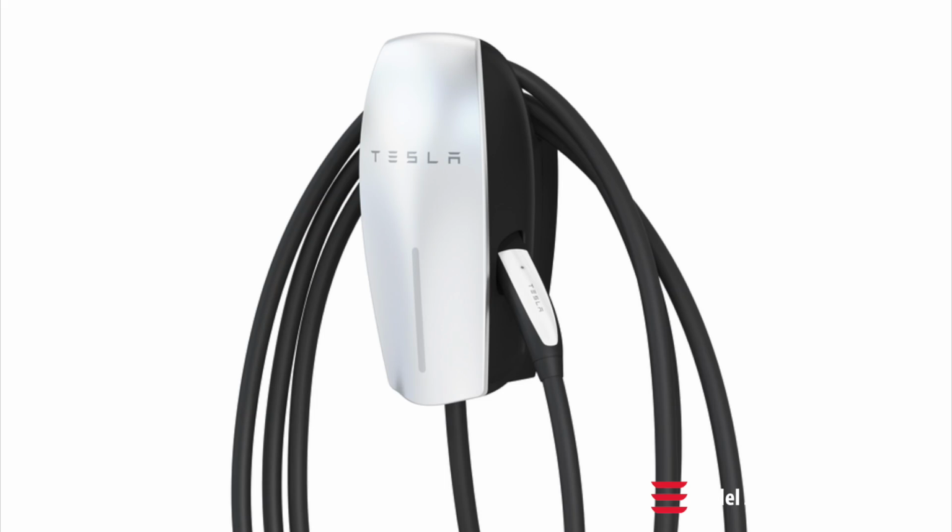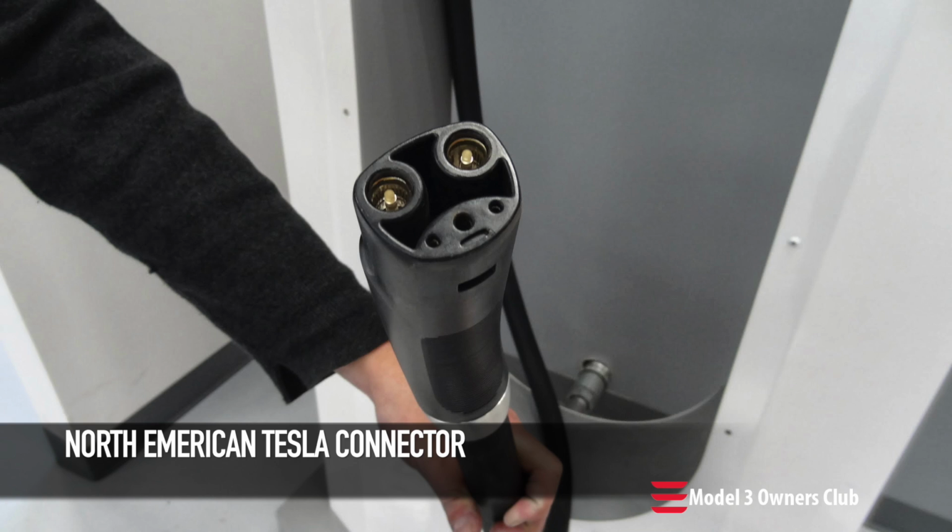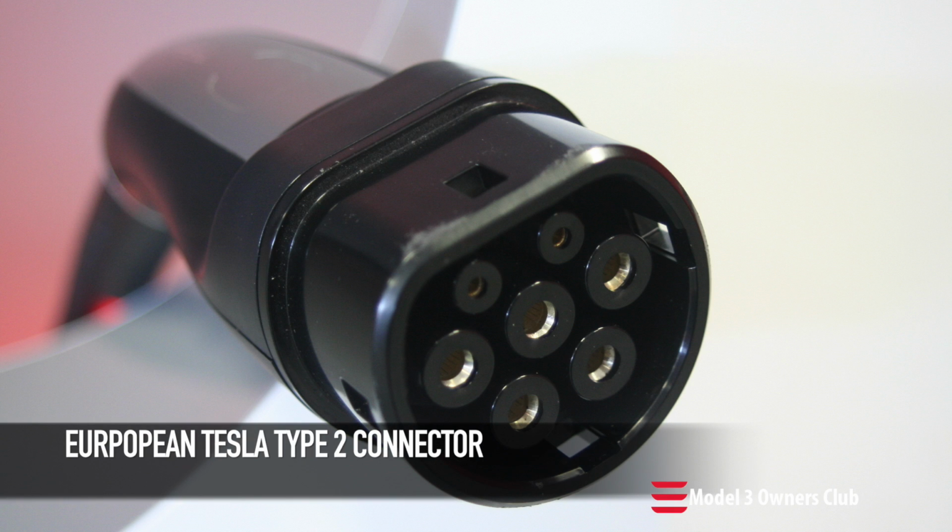Now, Tesla also sells what's called a high-powered wall connector, and it looks like this. This is a device that has the same connector that goes into the vehicle, but the main difference with this particular device, it's not a charger, by the way. I'll talk about that in a second.